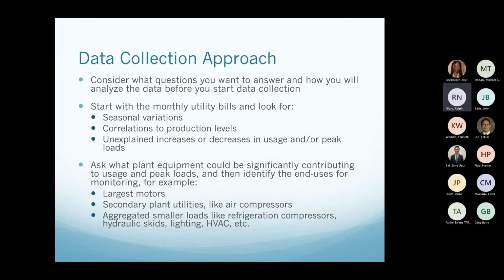Any of you who have worked in a laboratory or have done any kind of experimentation at all know that before you start collecting data or start doing what it is you set out to do, you have to have a plan. And so we always consider what questions we want to answer before we start collecting and analyzing the data. And that's our data collection approach.